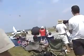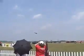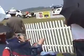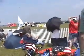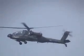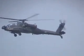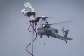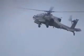They control the payloads so they can hover. You can go sideways, they can go backwards, they can go straight up, straight back. Look at the difference on the one on the outside, compared to the center aircraft. Oh, it's going backwards.